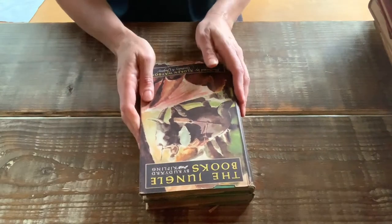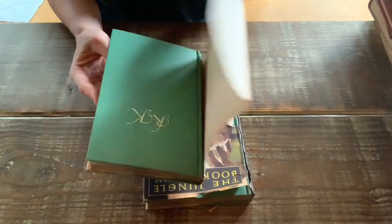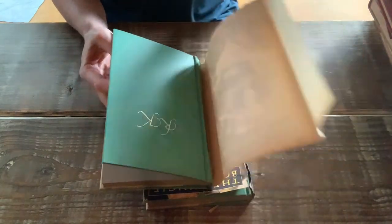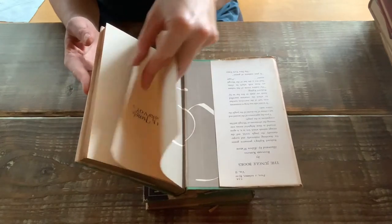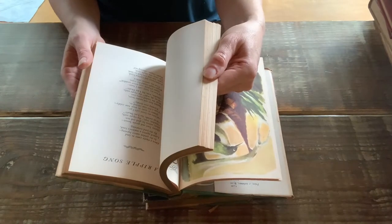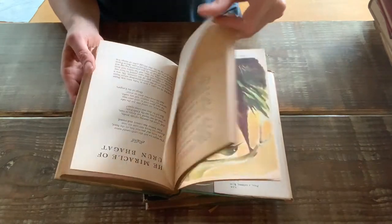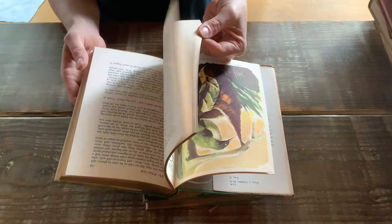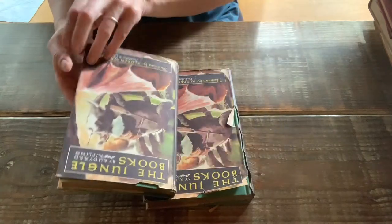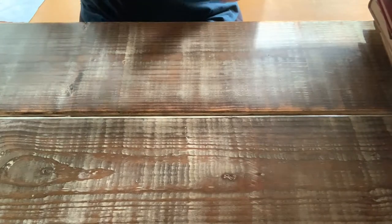Okay, this is the Jungle Books. This is a two-volume set by Doubleday, and they're really, really pretty inside. Look at that pretty green color and that lovely spine with the gold accents. So this is a two-book set. There's the first color illustrations. Some more. These are from 1948 and 1949. Two-volume set.